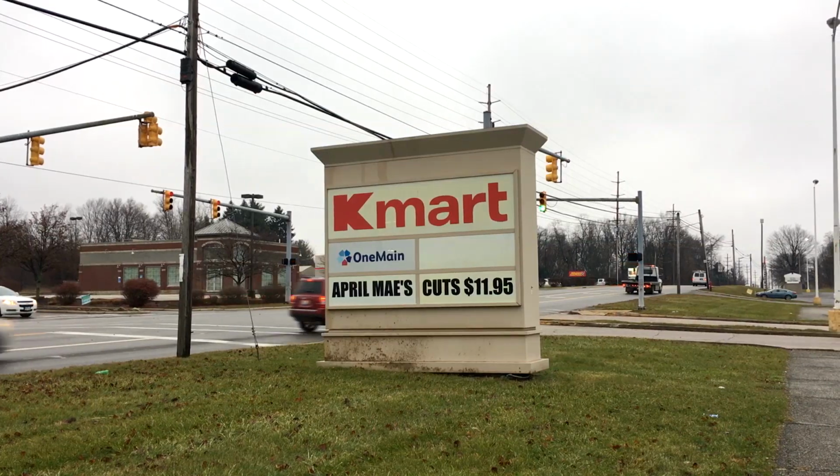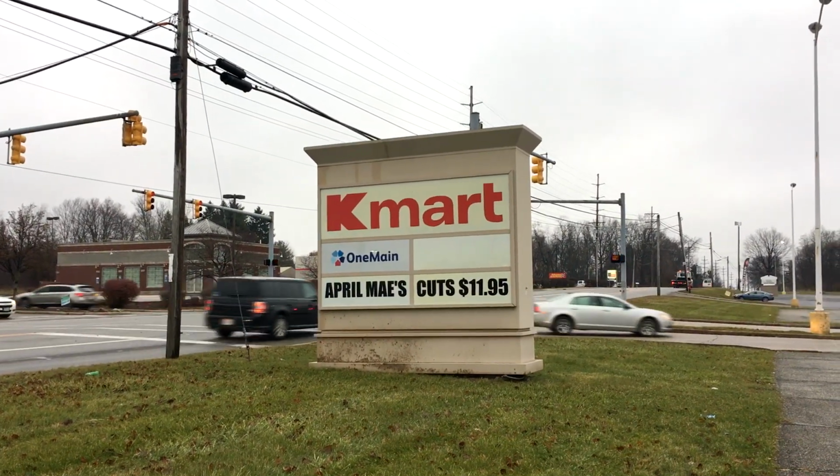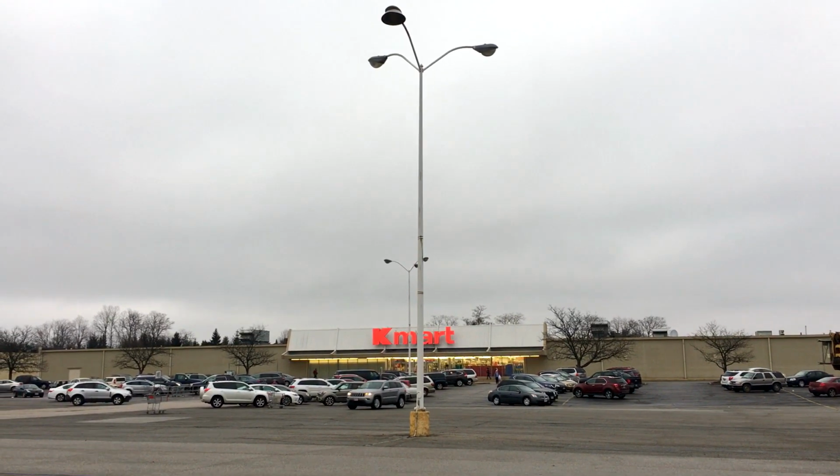So let's go ahead in here and see what it looks like. I've never been in this one. I'm not sure why they changed it from a big K just back to a regular Kmart. I personally like the big K logo a lot better than this one, but maybe they were just trying to change it up or something.